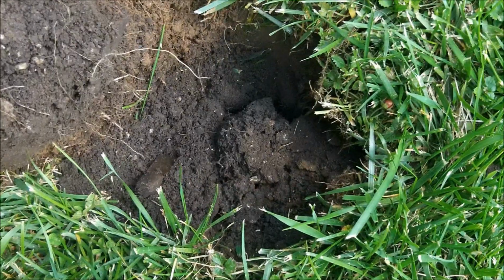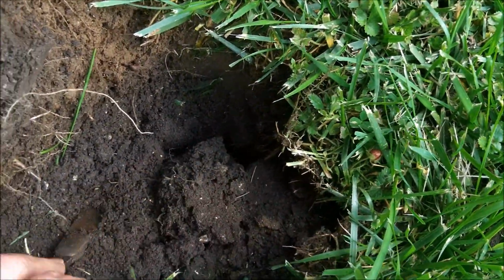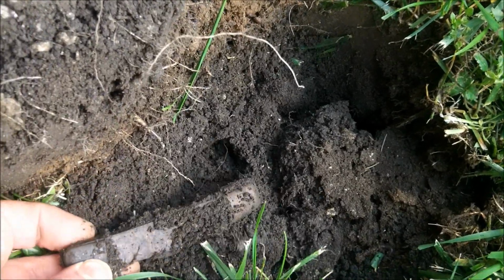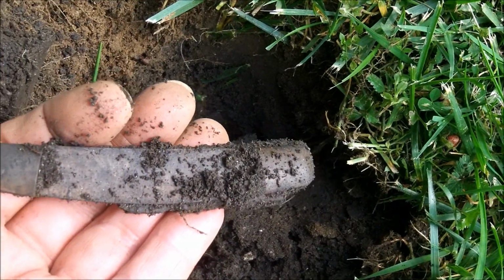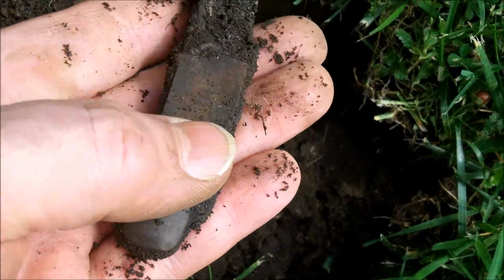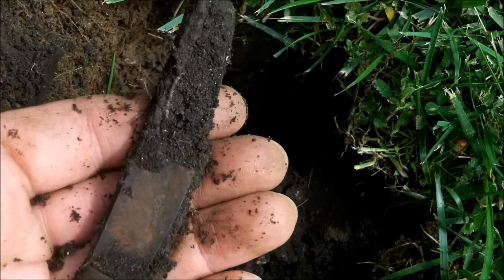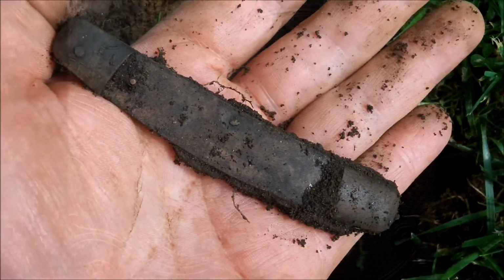Well, I was getting a 30 right here, and it was about 8 inches down. I popped it out and I saw it. It looks like I have a pocket knife. Look at the size of that one. That's awesome. Looks like the covers are gone, unfortunately, but very cool, and definitely has quite a bit of age to it.